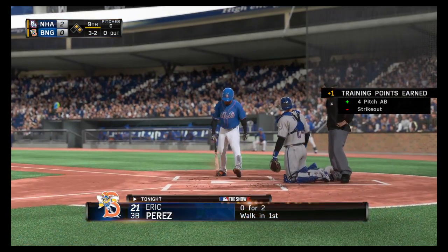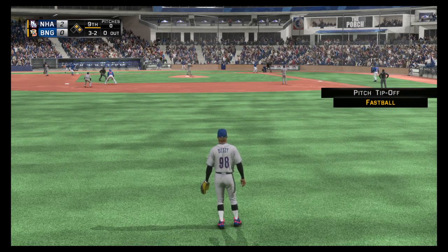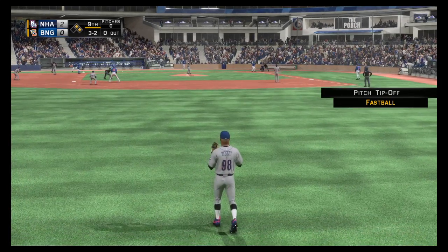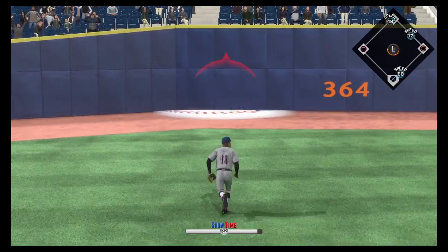Eric Perez will step in now as his guys look for a breakthrough here with a runner in scoring position. Yeah, and it's been a long time coming. They haven't done anything with their opportunities so far. Maybe this will be the time that they finally crack the scoreboard.